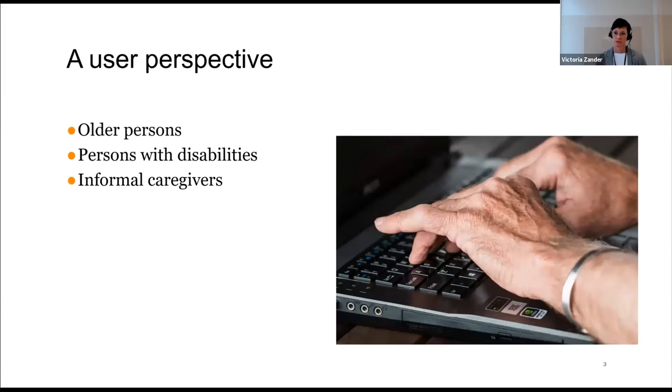The focus of this presentation is on implementation of digital technology for older persons and persons with disabilities and their informal caregivers, their relatives. That is, I will have a user perspective. So this does not include research on technology development or validation of the technology itself. So we have excluded technical reports on welfare technology and studies evaluating the features of the devices.